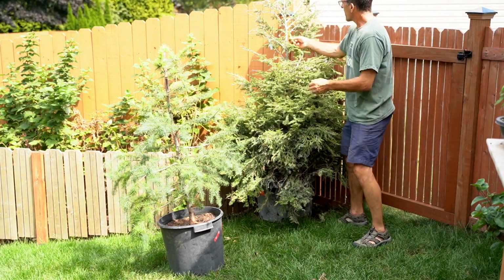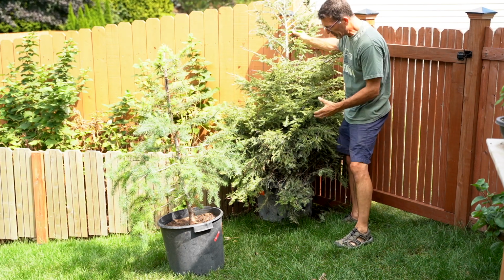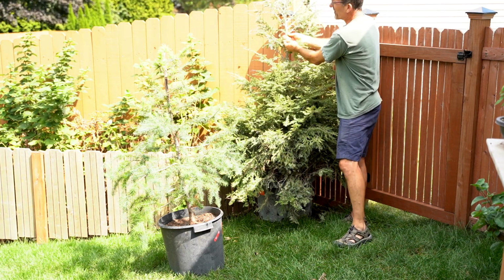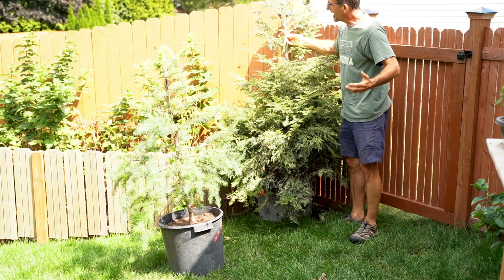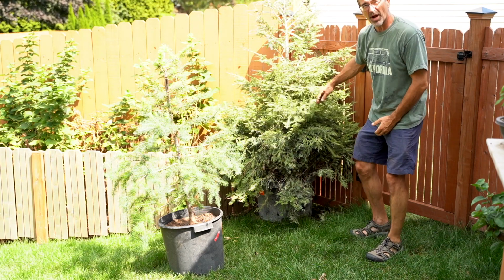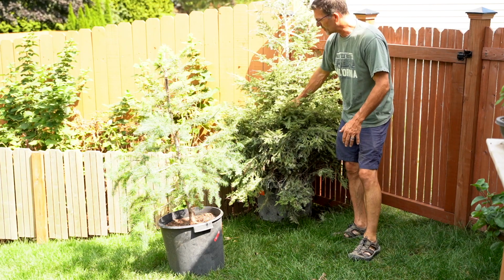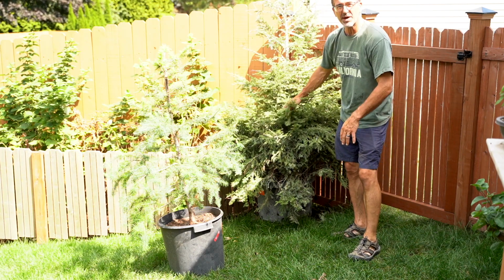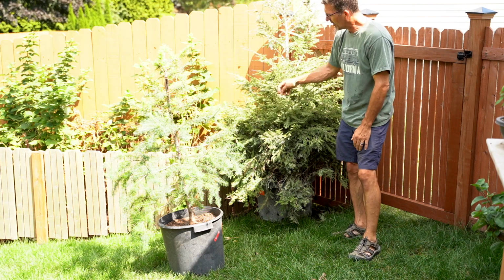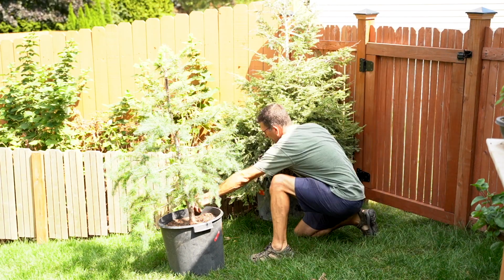So this guy right here, I didn't know what it was at first. It had really small, fine conifer needles. So I had a look at the tag, and it's a Tsuga canadensis, otherwise known as a hemlock. So I've got a hemlock variety, which I've been looking for for the last year or so. I was hiking in the Adirondack Mountains with my brother recently, and we saw all these hemlocks and all the new growth in the forest, and I loved all the tiny foliage.